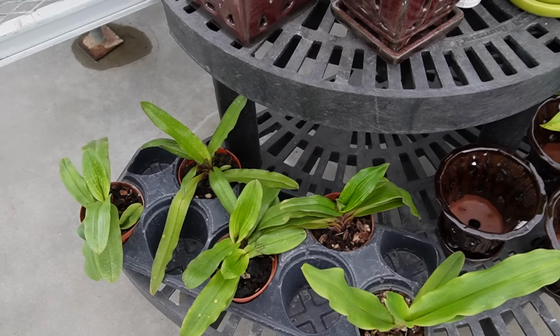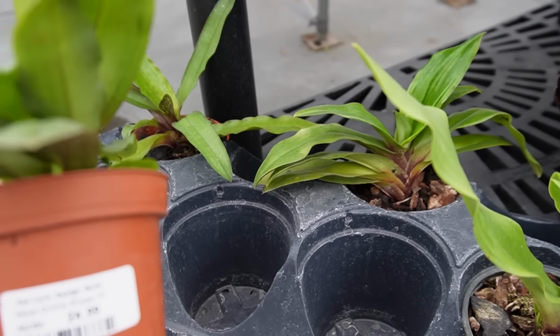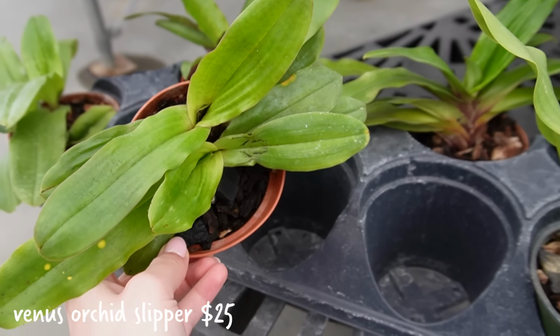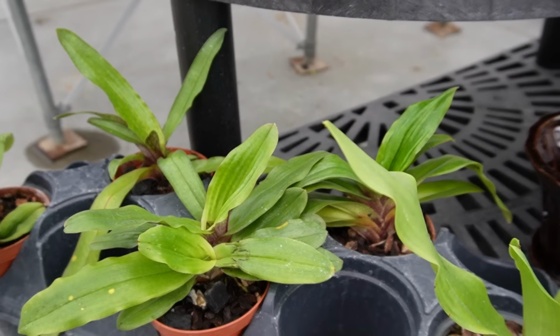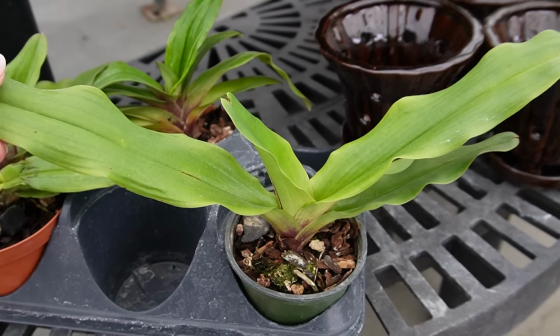I could. They have lots and lots of orchids, and these aren't flowering, but it's an orchid slipper for $25. These are really cool. I've been here before when they are flowering, and I definitely want to expand my orchid collection. I have one phalaenopsis orchid, and that's it. This is also one of the orchid slippers for $25.